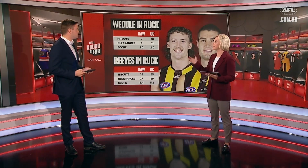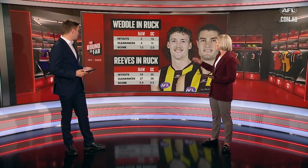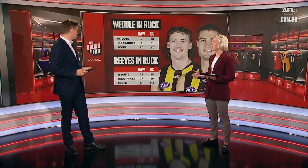Weddle had to play that second ruck role because Gunston was out, so Chol had to stay in the forward line. So 2 hit-outs to 13 in that time when Weddle was in the ruck, 4 clearances to 11. Then you look at when Reeves was in the ruck, relatively similar statistics. Obviously, clearances still in Gold Coast's favour. We know how good they are as a clearance team.